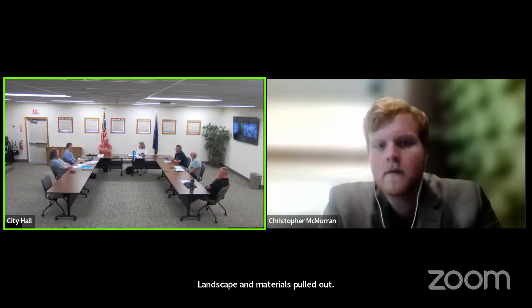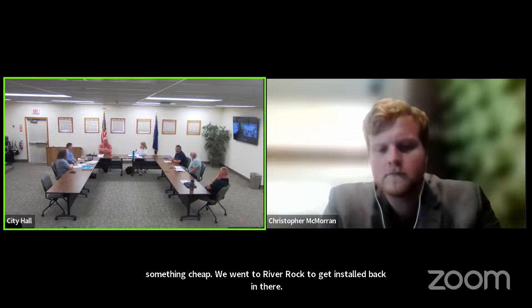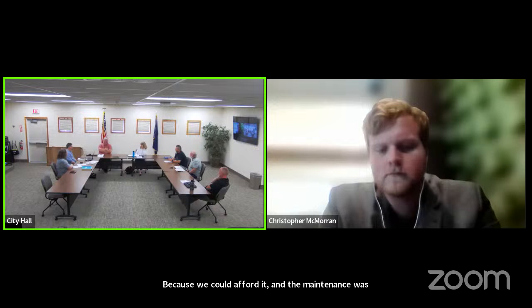And because it wasn't a budget item at the time, we were looking for something cheap. We went with the river rock to get installed back in there, because we could afford it and the maintenance was going to be easy. And so we kind of just punted. The intent has never been to just leave the river rock in there forever as it is.